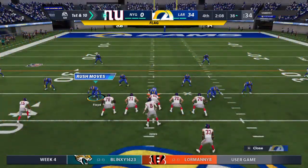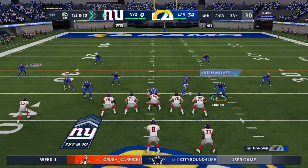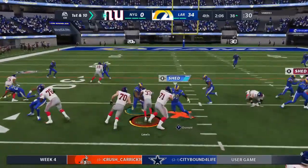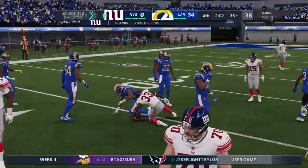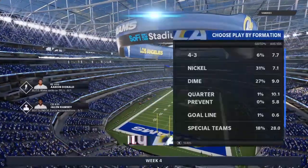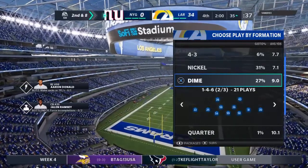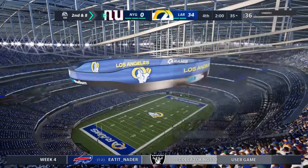So how about that for a chain mover? They're all the way down inside the 40 now for 1st and 10. Shotgun handoff for Lewis. Finding his way down to about the 35-yard line. 2 yards that time, a stark contrast from the big chunk on the previous play. Just 2 minutes remaining here in the 4th quarter of what has been a one-sided affair.